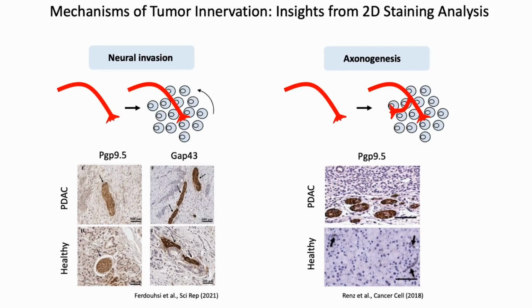Several mechanisms of tumor innervation have been proposed. The data that I am showing you on this slide has been done in human pancreatic tumor. In the first analysis, they showed that there is the same amount of nerves in healthy and tumoral tissue, leading to think that tumors invade the neural region. In other studies, they showed an increase of nerves in tumor region compared to healthy region, leading to think that nerves are able to regrow within tumor.